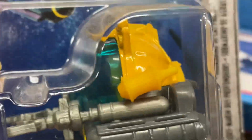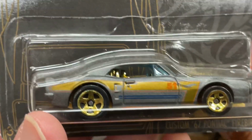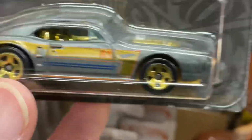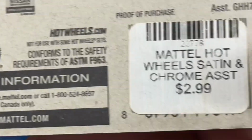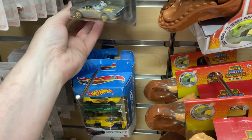What else does he have? Little vehicles here. Oh wow, look at this. Also, it's a Matchbox. This one's $4.99. And they have these sets over here. Look at all these. Wow, I never got this one. I need this for my collection. Custom '67 Pontiac Firebird. I wonder what they're asking for this. I don't even want to look. I'm gonna look though. Let's see. What do they want for this one? $2.99. $2.99 on the Pontiac Firebird. And he's got the Datsun. I mean the Wagon.